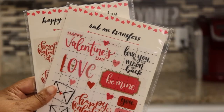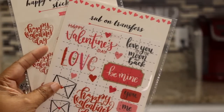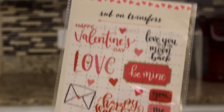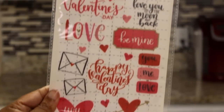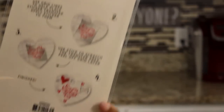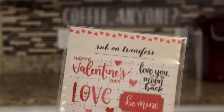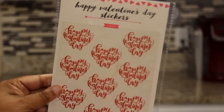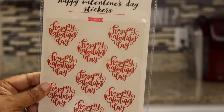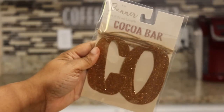Target one spot also had rub-on transfers. I actually thought these were stickers. The ones in the back are stickers. This is a rub-on transfer for Valentine's Day. Different sayings. And this was $1 as well. Here are the stickers, Happy Valentine's Day stickers. $1.